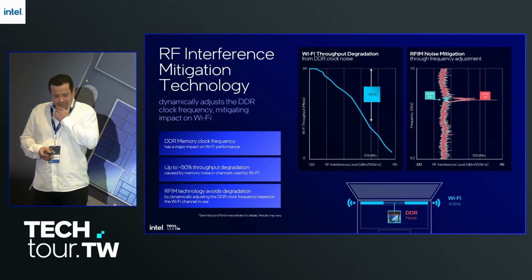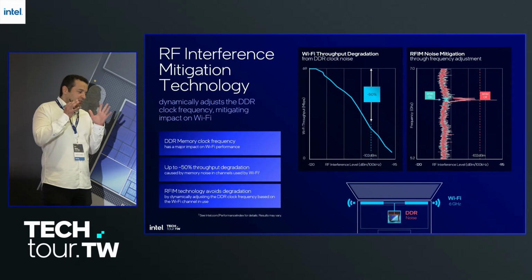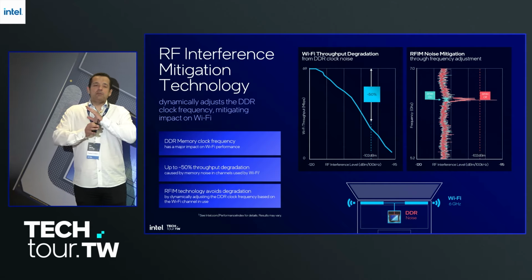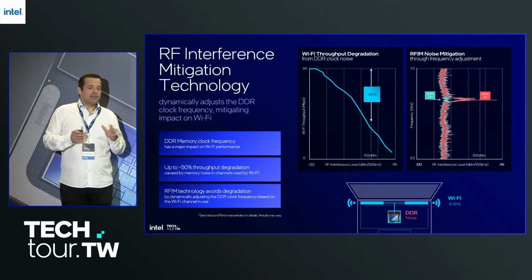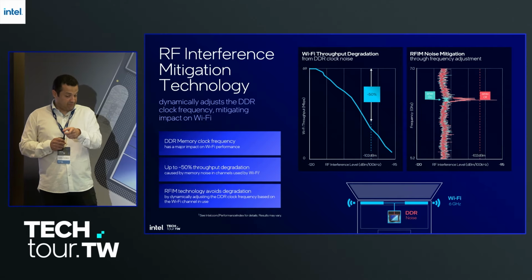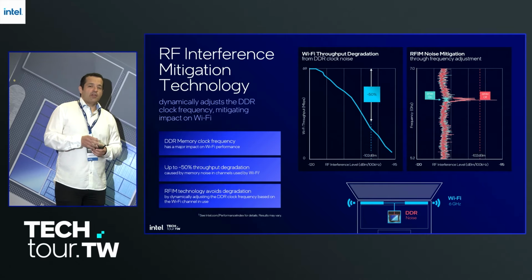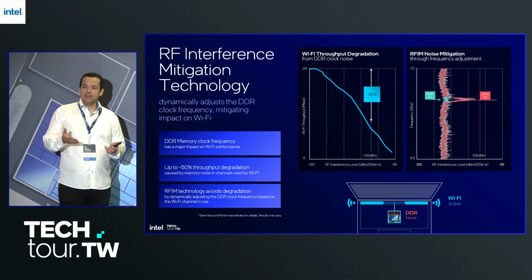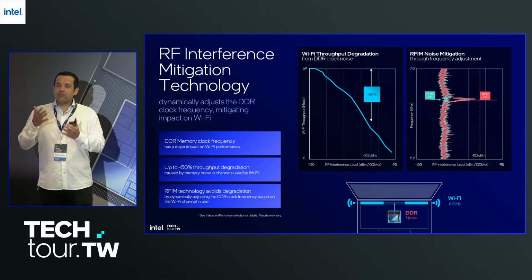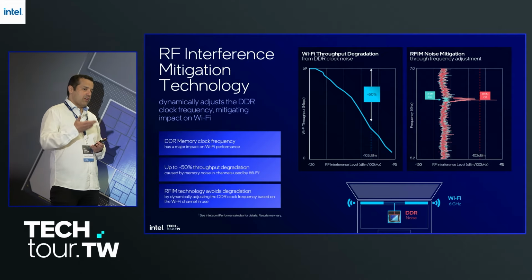Now, a lot of people don't realize that it is not just about the wireless module having the best performance. If we don't optimize at the platform level, it doesn't matter. You can have the best performing wireless, but if you don't optimize, you're going to get what I'm going to show you right now. Memories today, and this is just one example: when you put a memory with a given clock in your platform, that clock generates noise, whether it's the fundamental noise at the frequency of the memory or the harmonics, the first harmonic, second harmonic, and so on.